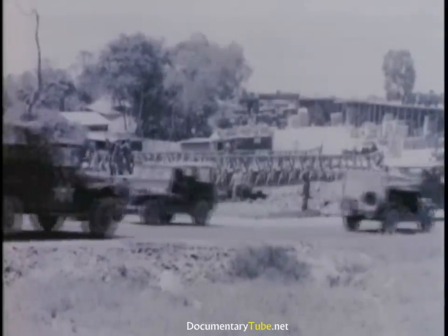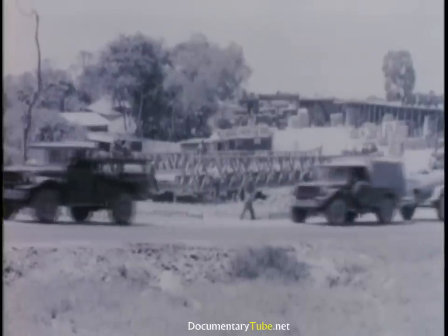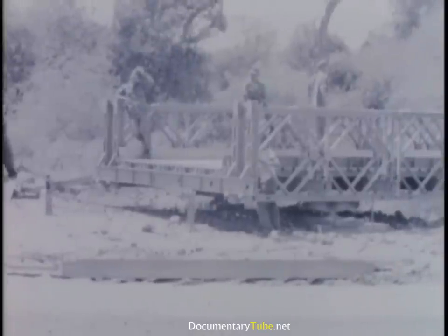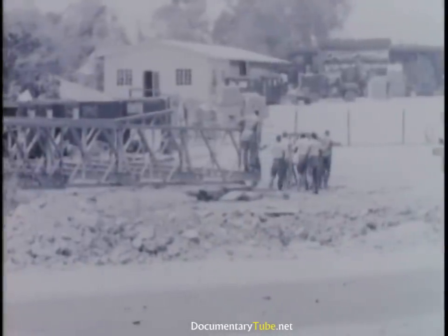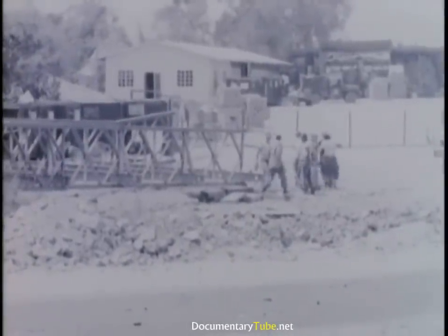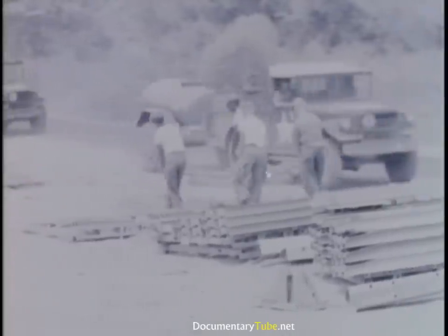Vietnam Highway 70, running through the division camp, is one of the main traffic arteries in the area. With the rapid growth of the camp, it has become necessary to add on more roadway to handle the increased traffic. The combat engineers are carrying out the task.